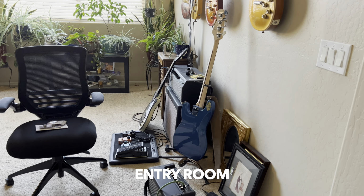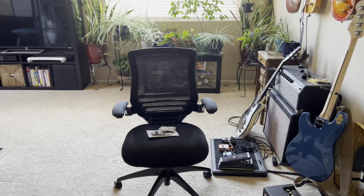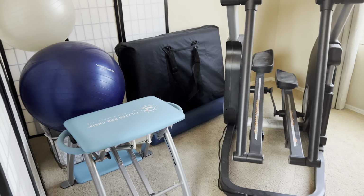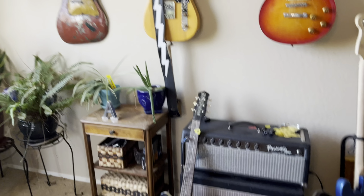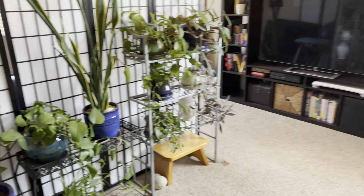This is our disheveled entry room. Due to a recent promotion at work, I'm going to be working from home more often and need to set up a home office here. So this room currently serves as a gym, a rockout room for Andrew, and I guess a place just to keep a lot of our plants. And now it's also going to serve as a home office.